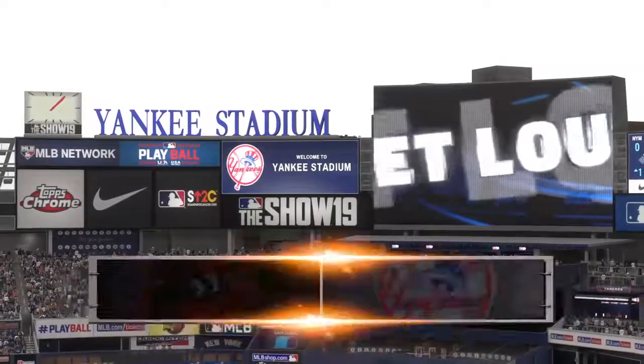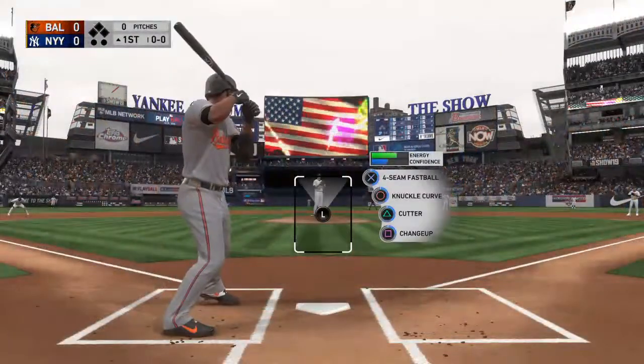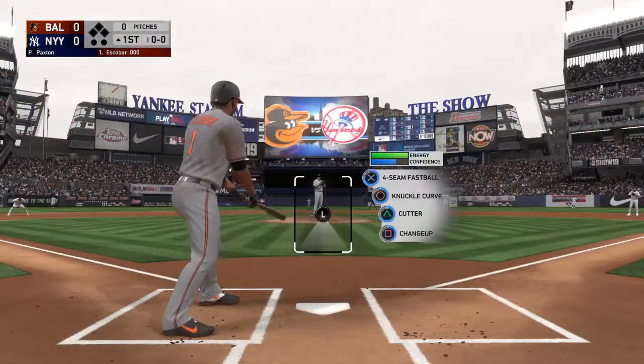Getting close to first pitch here. Let's listen in to public address announcer Alex Miniak. And now the starting lineup for the visiting Baltimore Orioles. Nero, give us what you have on this lineup as they start a new series.